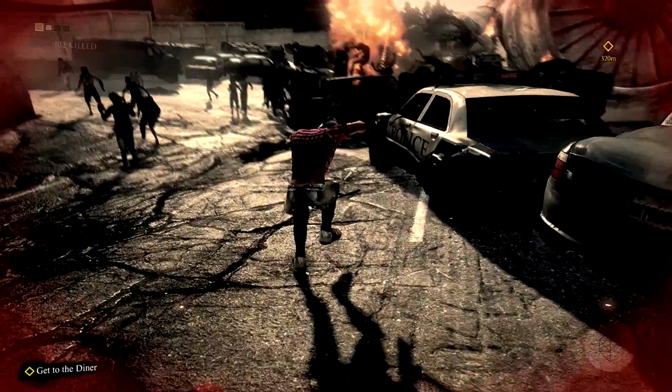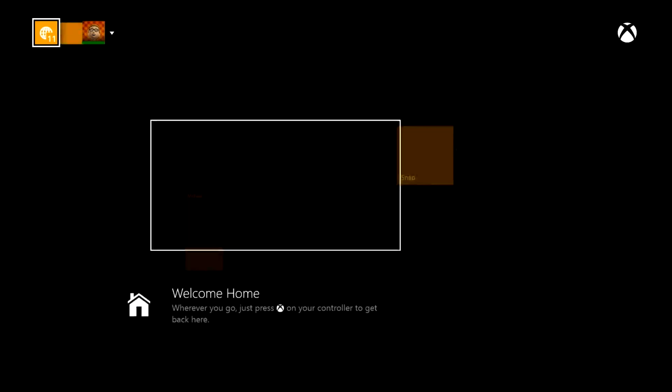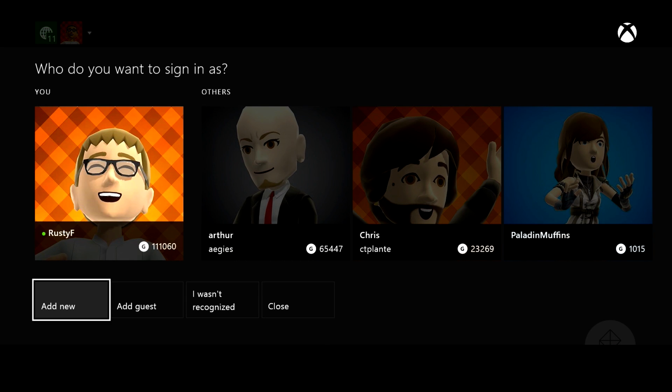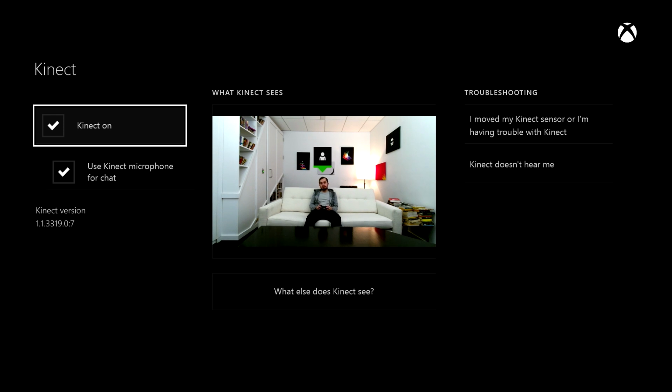Kinect is also used for lots of little things throughout the Xbox One's user experience. Profiles support fast facial recognition for the sign-in. After a quick setup, the Xbox will sign a person in whenever they sit in front of the console. It even says hello.